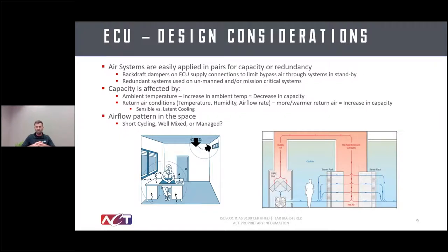Capacity ratings for ECUs are determined by the ambient condition. So if the ambient condition is higher in temperature, that will decrease the capacity, as well as the return air conditions. So temperature, humidity, airflow rate, basically the more energy you bring back to the unit, the more cooling it can do. So when you think you know what load you need, understanding the return conditions and the ambient conditions will affect the rating of that equipment.